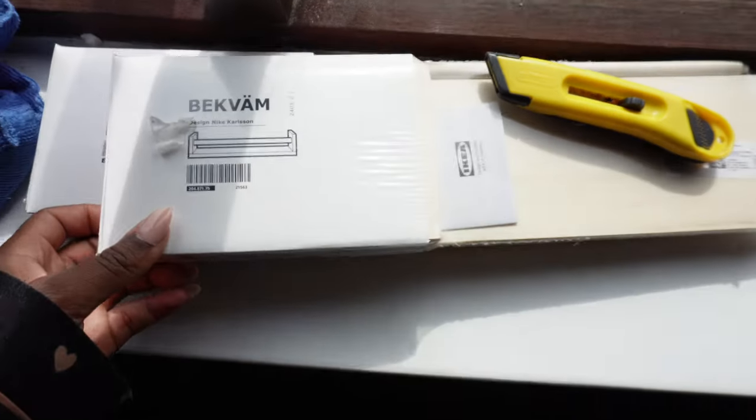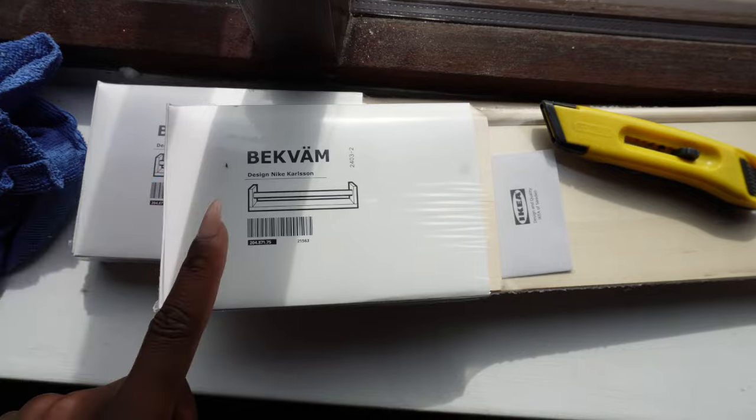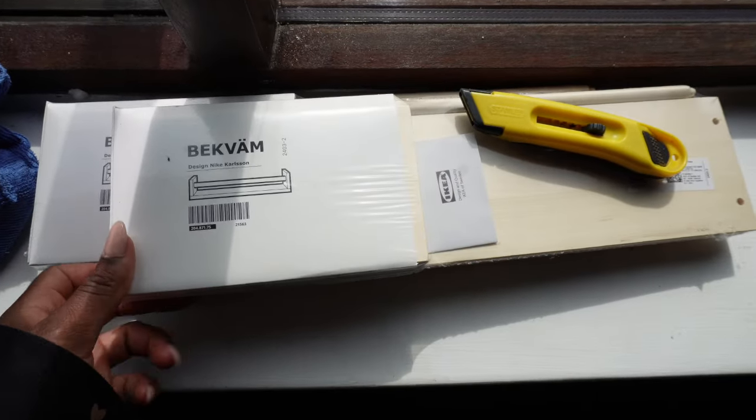Now all we have to do is the wallpaper, which is going to be on the white bit of the wall, all the way up here. And then I also have these shelves that we picked up from IKEA a few weeks ago that I'm going to paint the same color as his wall, because I think it will look nice and seamless.